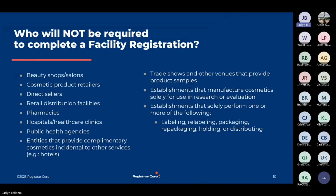Note that as used above, the term packaging and repackaging do not include filling a product container with a cosmetic product. This means that a facility that fills a product container with a cosmetic product would not qualify for this particular exemption. They are technically processing a cosmetic and would need to register their facility.